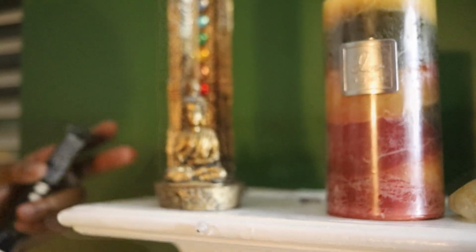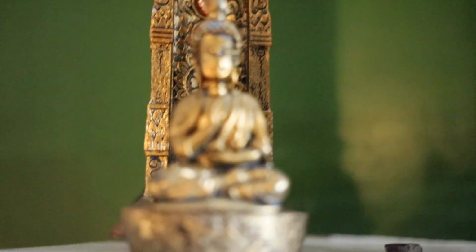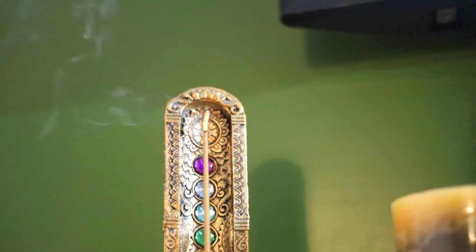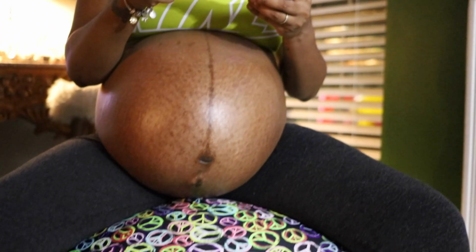the big day. So as you can see here, I'm just lighting incense. I am really big on smells, especially during this pregnancy. Smells have been making me sick my entire pregnancy. So it's always nice to have that incense aroma going throughout the house.